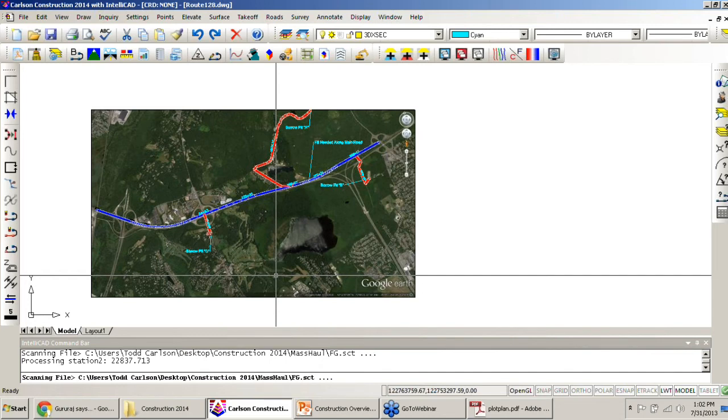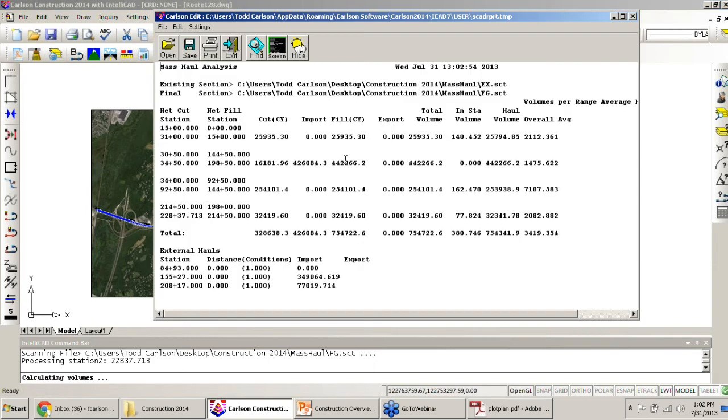So it's loading that finished grade section file. Okay. So up here it's telling me where the cut is, and then it's minimizing the earth movement to find an equal fill station range. So it's saying that the cut in this range can go to this fill range. And you can see the cut and fill amount that's here. So I have a needed import.